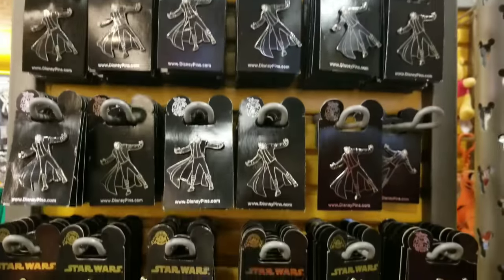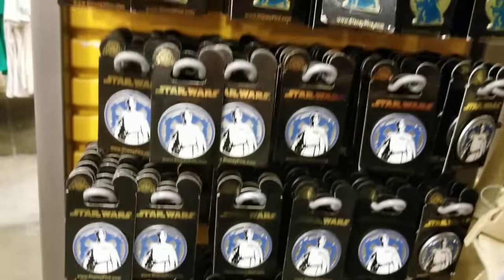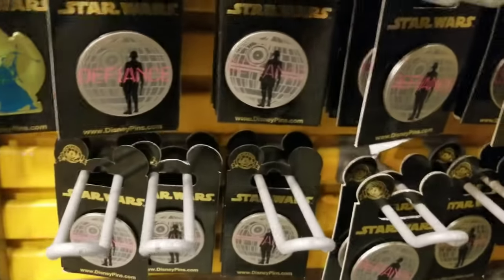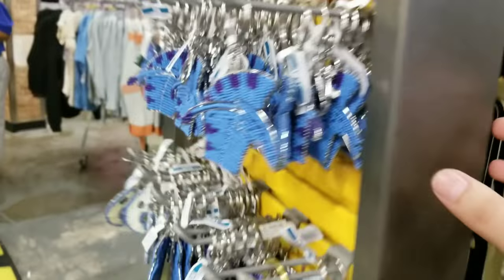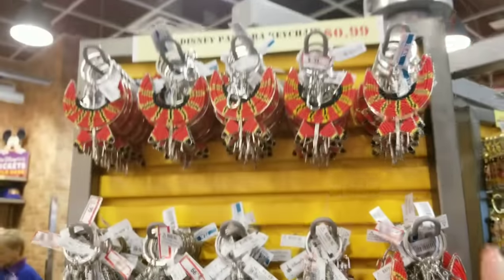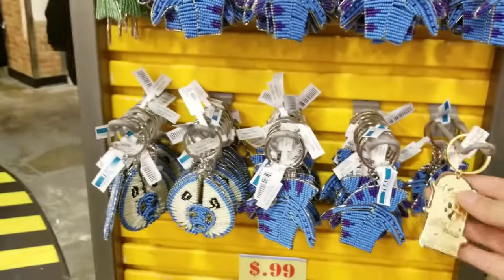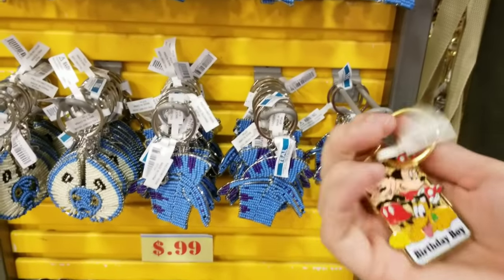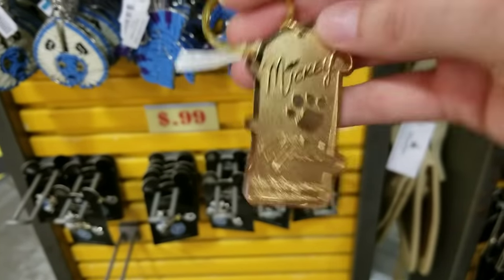Okay. So a lot of Star Wars, and guess what? More Star Wars! Okay, I'm gonna flip it around. Tons of the Pandora keychains, still 99 cents. Lots of them. That makes a great little, oh, this is cute. I haven't seen this one. Oh, that's the back of them. That's adorable. I didn't even see that.